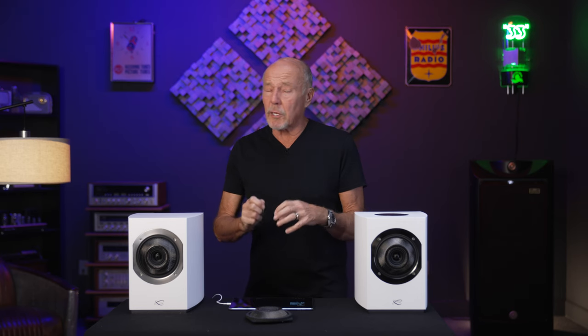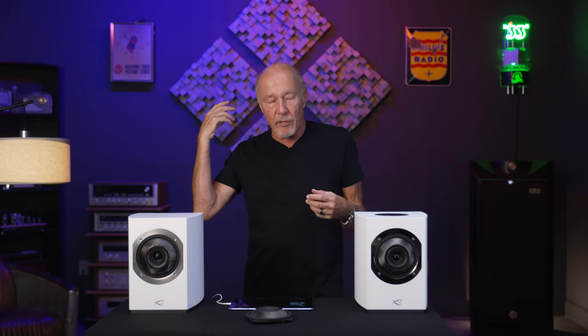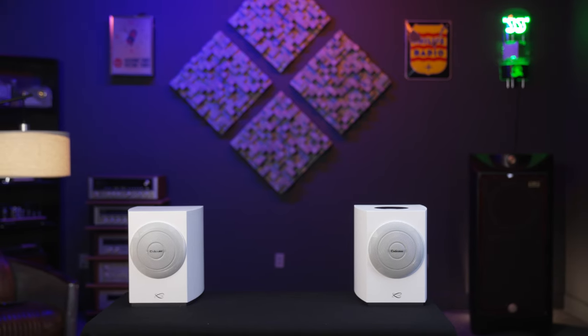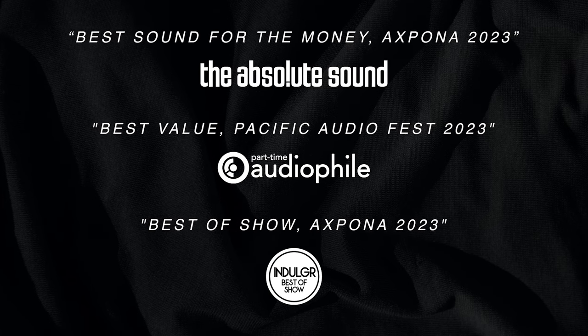Hi, this is Kevin Deal. Today we're going to talk about shrinking things down that are state-of-the-art in unbelievable engineering. This is the Cabasse Rialto. This is a speaker that won a couple of awards at recent shows. Best value system. I mean, that's the funny thing about this. This was the best value system. It's two little boxes, yet it's considered a system, and it is a system.